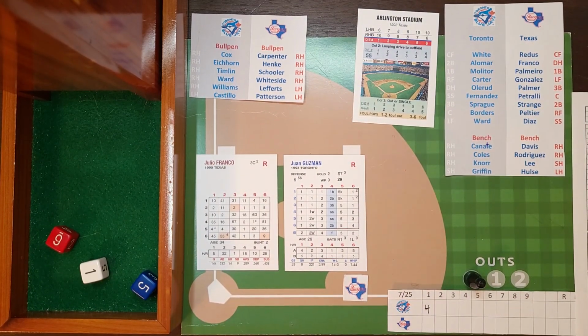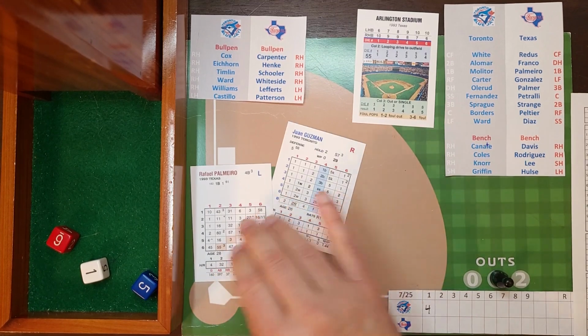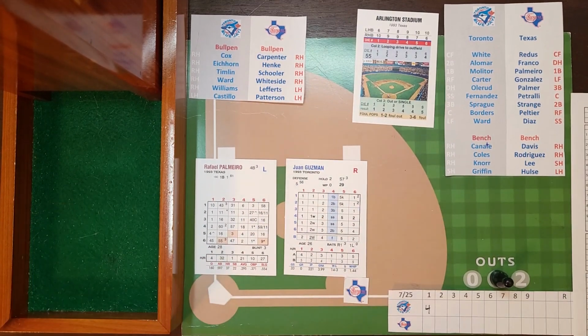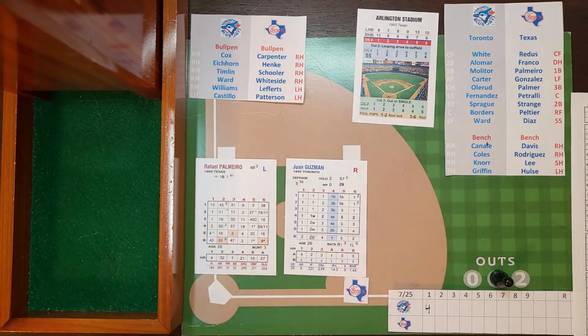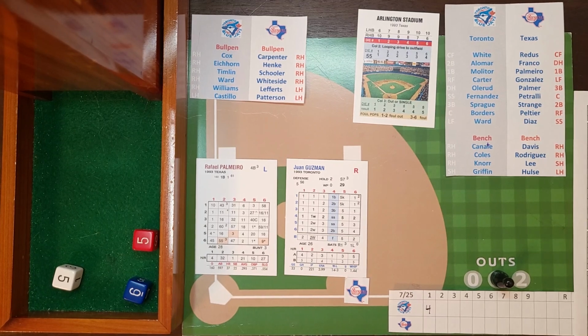So here is Julio Franco, designated hitter. 6-1's a 16, 6-5 is a 3, total of 19. That's a fly to right field for 1 away. Hauled in by Joe Carter. And that will bring up Rafael Palmeiro. 5-5's a 20, 5-6 is a 5, total of 25, and that's going to be a walk.